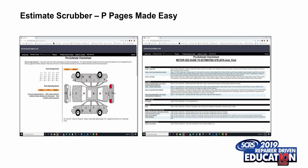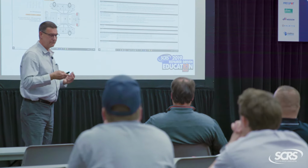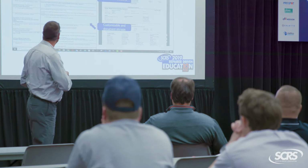What our software does is it has a place where you can click on a specific area where there's some damage and then choose any one of the three estimating providers, and it'll bring up all of the pertinent P-pages. So you don't have to go through all the research or spend time trying to find it all. It's all right there. You click on it and it shows you all of the non-included or included items on that specific area. Again, just something to make life easier, a little more convenient and faster.